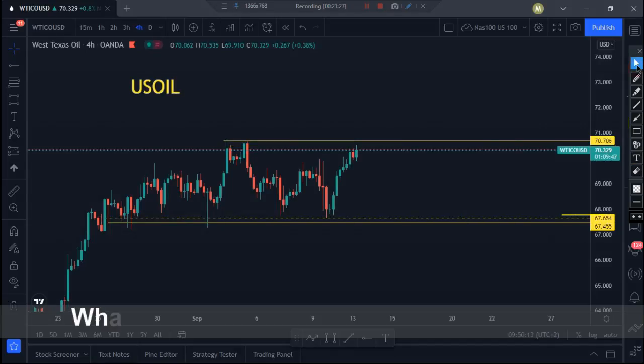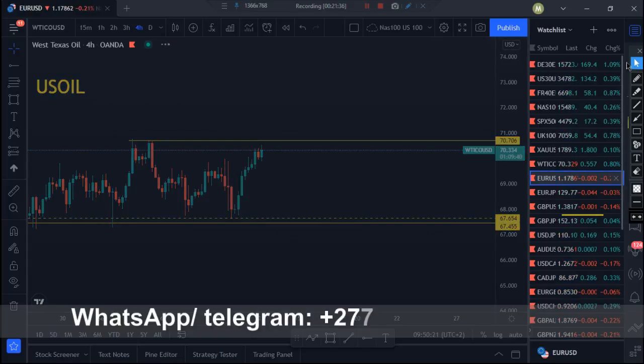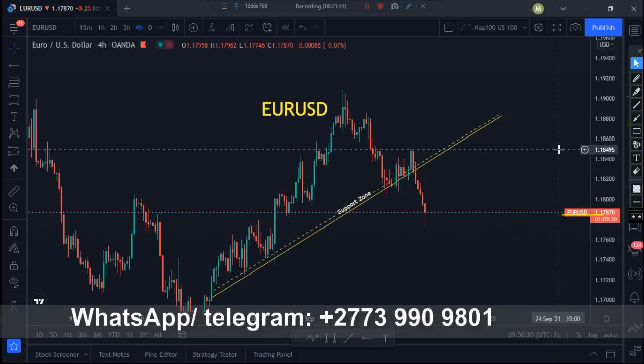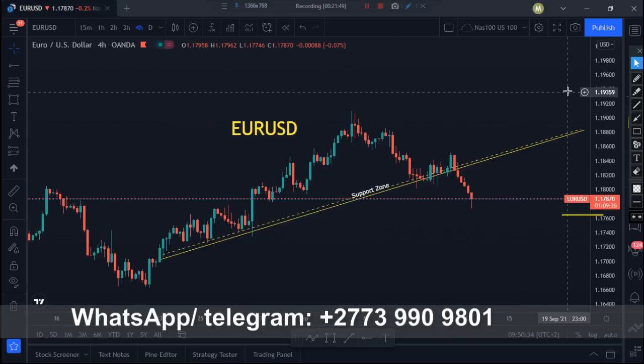So let's go straight. I think it's the last one. It's Euro USD. Let's see. Whoa, Euro USD really sold. So on Euro USD, guys, we have something like this.